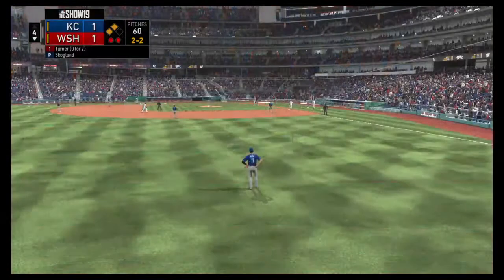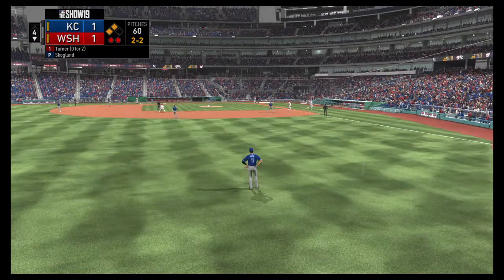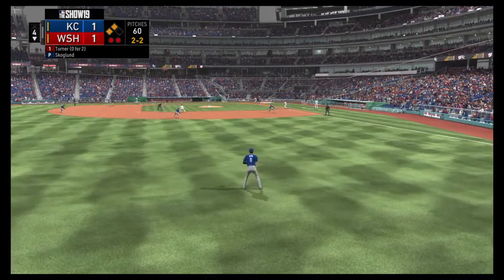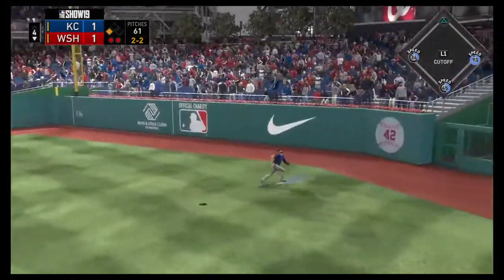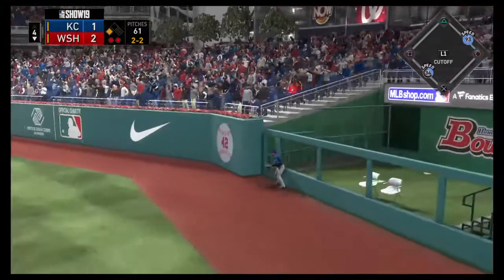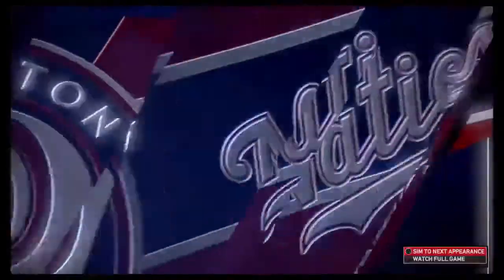Back to the top of the order now, and that'll bring up one of the fastest players in all the land, Trey Turner. Here's the 2-2. And this ball's pretty well struck, high and deep to left field. And that one is gone on a 2-strike count with 2 away in the inning.